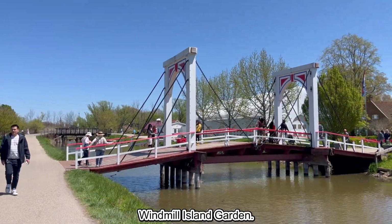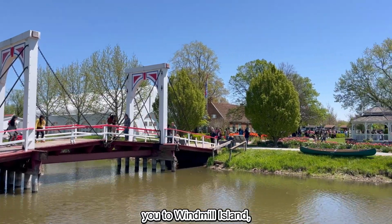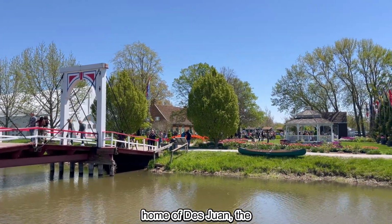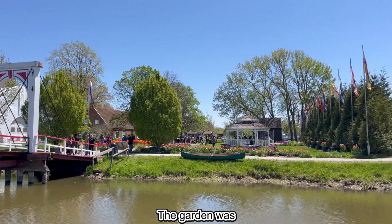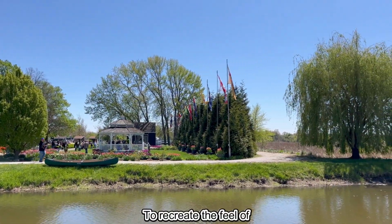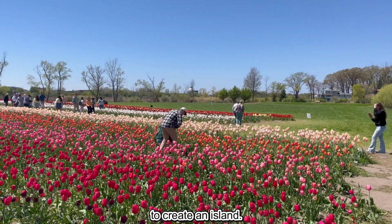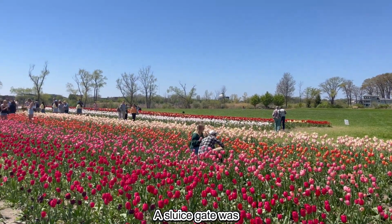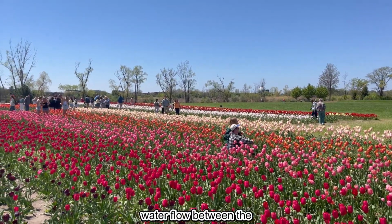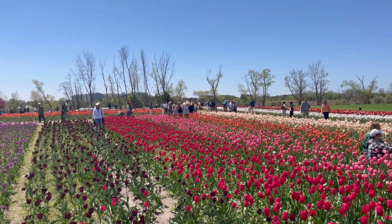Windmill Island Garden. Crossing a small bridge over the canal brings you to Windmill Island, home of De Zwaan, the windmill. The garden was originally a peninsula by the Macatawa River. To recreate the feel of Dutch canal towns, a canal was excavated to create an island. A sluice gate was installed to control water flow between the canal and river, serving as a flood control system.